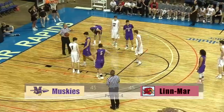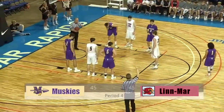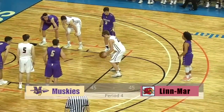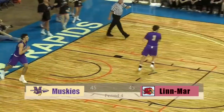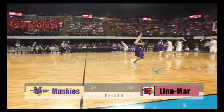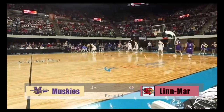Just a low-scoring affair. Hutchison will go to the line to shoot one more. He has 28. Wieskamp leads all scores of 29. And a battle of two premier Iowa high school players tonight. Hutchison's free throw is good. He has 29. And Linn-Mar takes a 1-point lead, 46-45. Muscatine trying to get to state for the first time since the 2002 team.